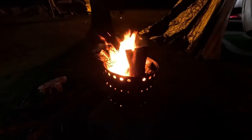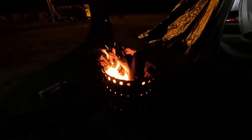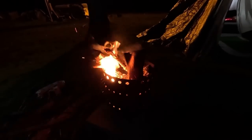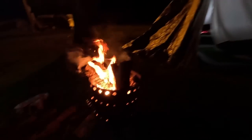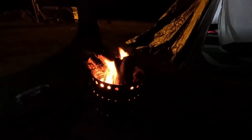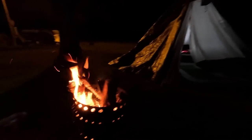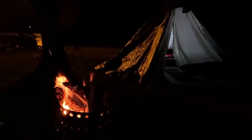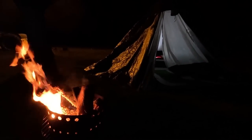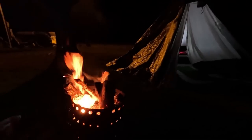This is nice. It's not real cold. I think we're expecting around 50 tonight, something like that. I put the outer cover over my tent just in case. I don't think I'll need it, but it's better to have it and not need it than need it and ain't got it. If you ain't got it and you get cold, you got to get up in the middle of the night and put it on. This way I don't.